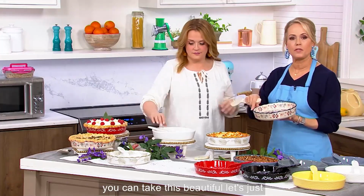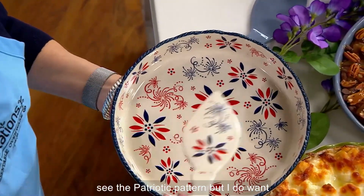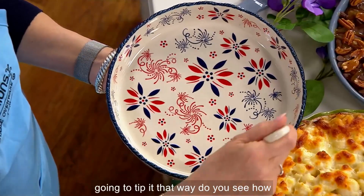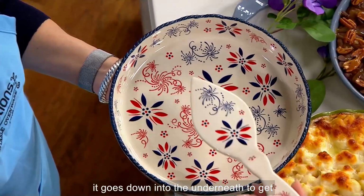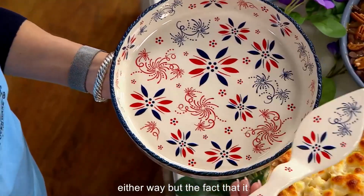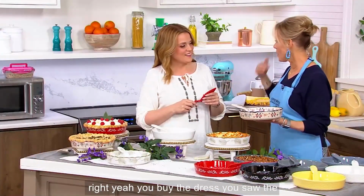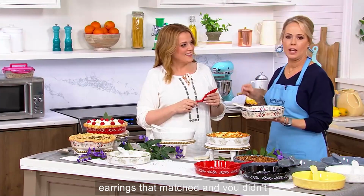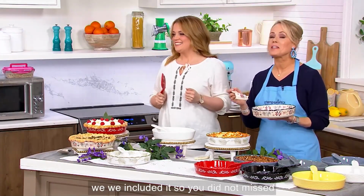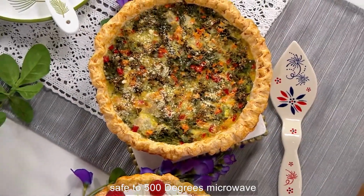So you can take this beautiful, let's just call it a round baker for right now. Low profile right there. There's where you see the patriotic pattern, but I do want to brag on the server. First of all, I'm going to tip it that way. Do you see how it goes down underneath to get your pie out, so you are not ruining the pie that you either bought or made? And the fact that it coordinates, we get it as women. You buy the dress, you saw the earrings that matched, and you didn't pick them up, and you're like, why didn't I? We included it so you didn't have the choice. All of this is oven safe to 500 degrees, microwave, refrigerator, and freezer safe.